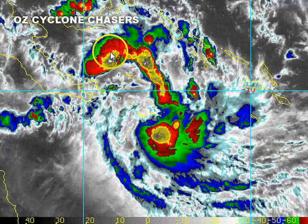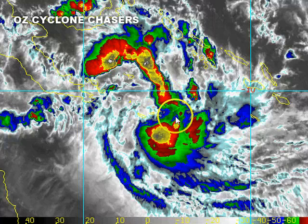So once again, looking at it on satellite, you can see some really strong thunderstorm activity associated with a feeder band to the north. You can see the really strong storm activity near the center of the system, and you can see the outflow here of high cloud coming off the system itself.